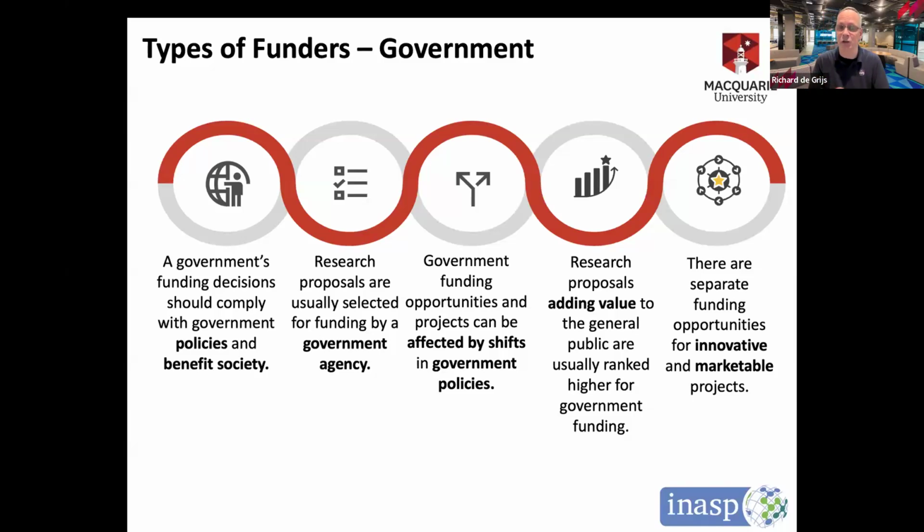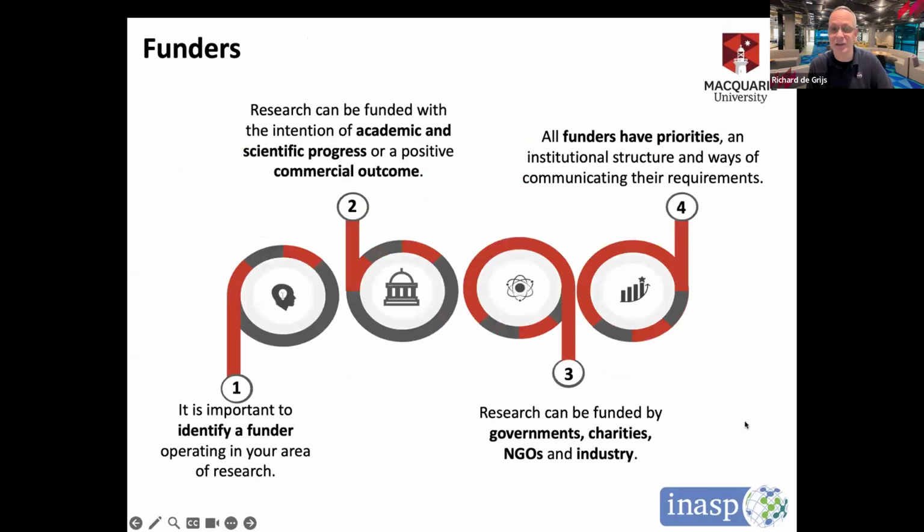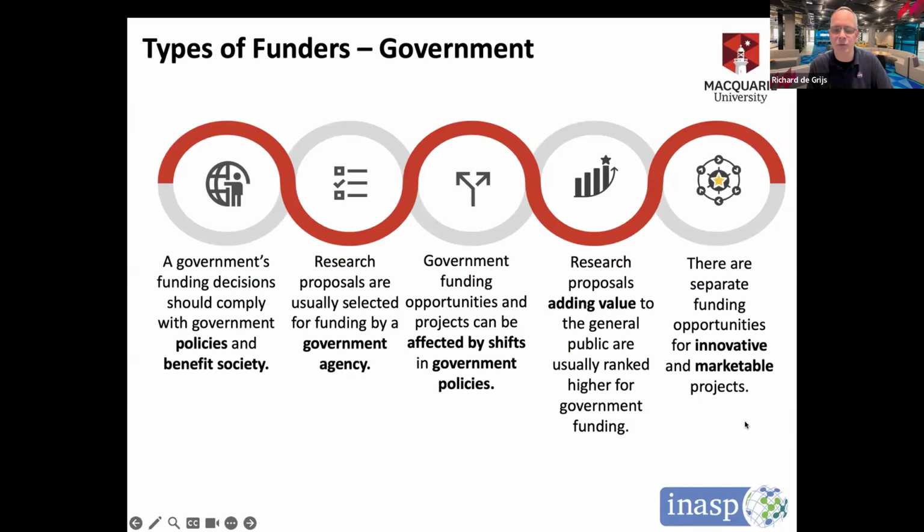So that's really the national interest test, they call that, which sometimes causes headaches, because you really have to think carefully: what does the public get out of the academic proposal that I want to pursue? And then there are often separate funding opportunities for innovative and marketable projects. So that's commercialization. That's actually getting quite big these days in most Western countries.